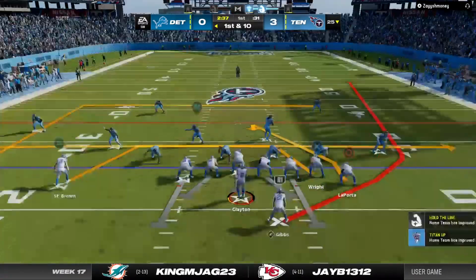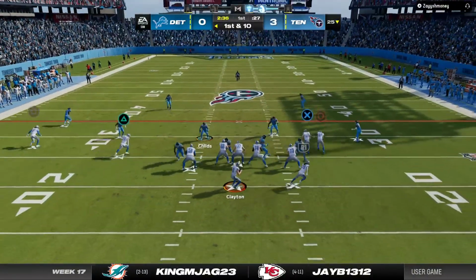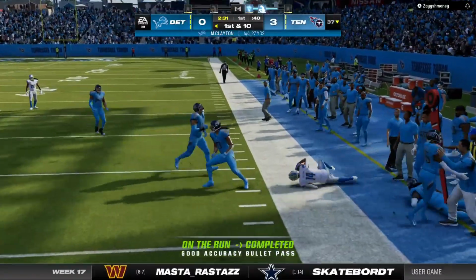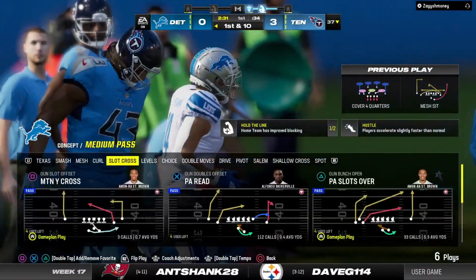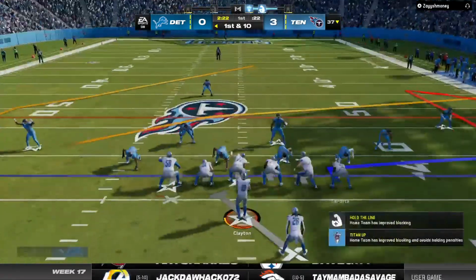The Lions offense ready to kick off their next drive. The last series for them, a little disappointing, forced to punt. And now they'll try to do better here and come away with some points as they begin this drive. 1st and 10. And he takes us beyond the 35 before going out of bounds. Nice way to start the drive, a gain of 12 and a first down.